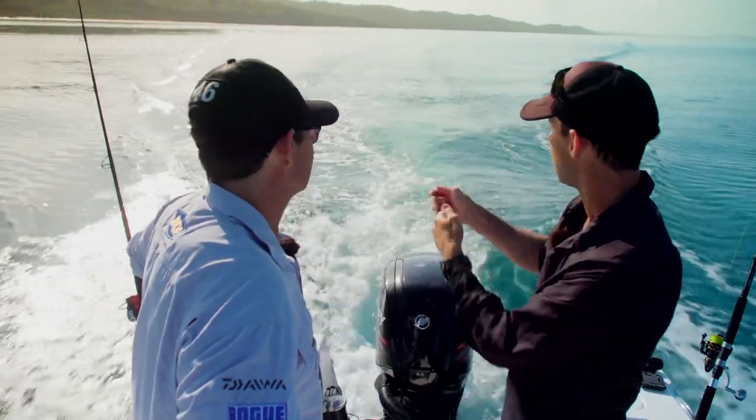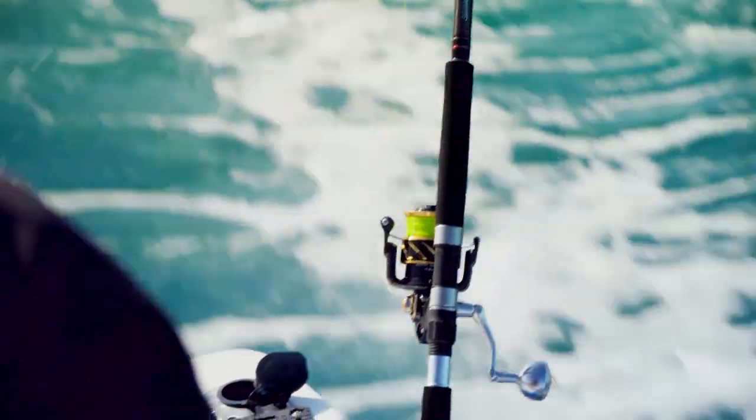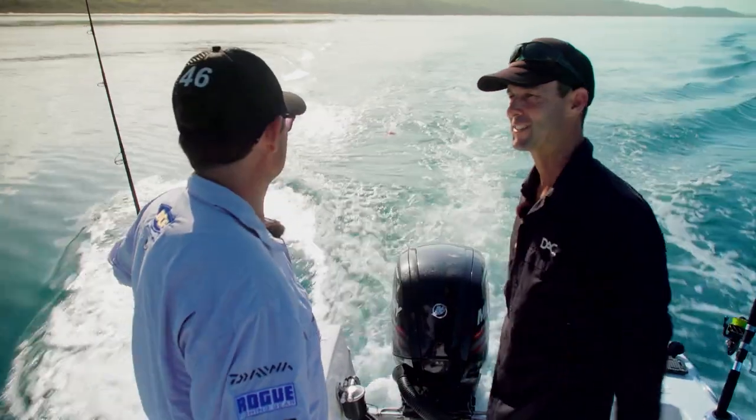And they'll start wanting to eat it, and that's our cue then to start winding it back to the boat, and as it gets close to the boat, we replace the skirt with the bait. Yeah, okay. They eat it, and hopefully it all comes together.